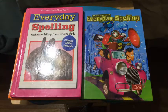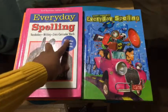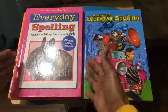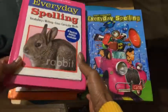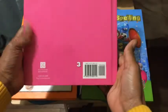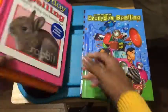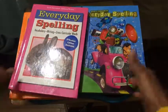So therefore, I want to just show you the inside of it, because it's two different versions. There's one that has the cross curriculum where it says words, and then there's one that doesn't. I only own the ones that have the cross curriculum, and I'm going to explain what that is. Now, they come by grade levels. This is 3rd. This one is 4th. I have 1st through 8th grade. And I think that's the highest it goes.